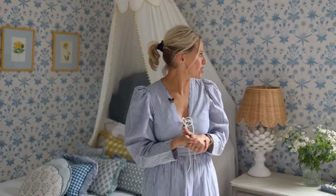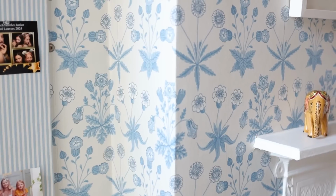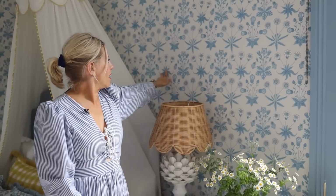So I was actually really pleasantly surprised that she chose this wallpaper, which is a William Morris design called Daisy, which is the name of one of my other daughters. But it's just really classic, and I love that blue and white colour scheme. And we really took that and ran with it.